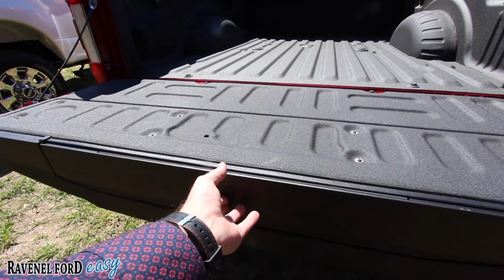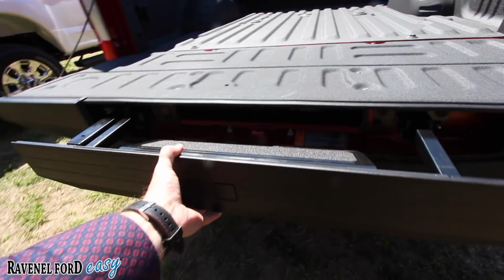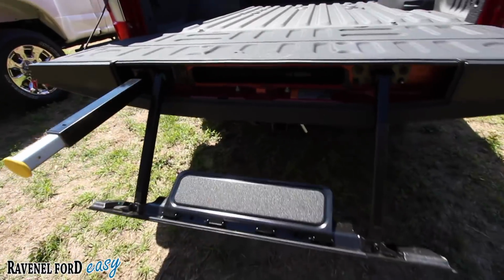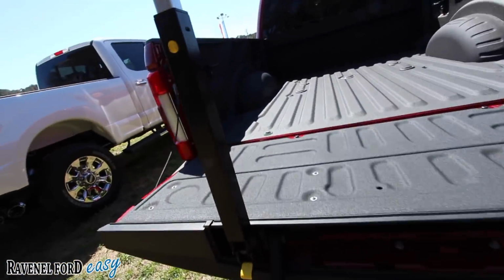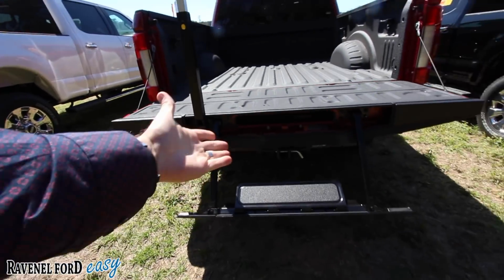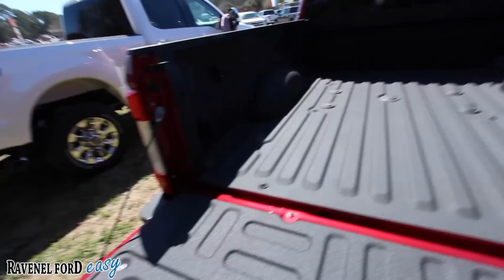Another great feature you're getting is this right here. Press that button in. You'd never know it's there until I showed you. Check that out. That's your step. This is your handle. Grab there. I mean, you got grip tape on it. Makes it a little easier to get in the back of this truck.